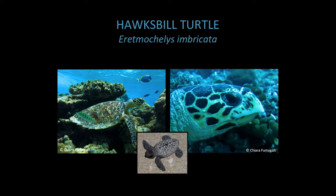So the hawksbill turtle is the most common sea turtle we see when snorkeling, when diving on the reefs. It lives on coral reefs, forages on them. It's named for its sharp, pointy beak, like a hawk's bill. And it uses this to rip soft corals and sponges and sea anemones off the reef. So this makes up most of its diet.